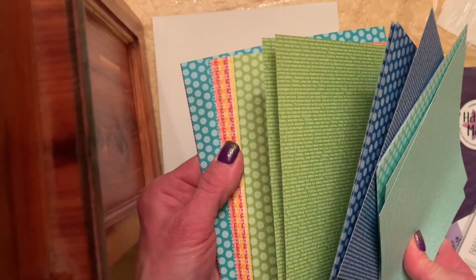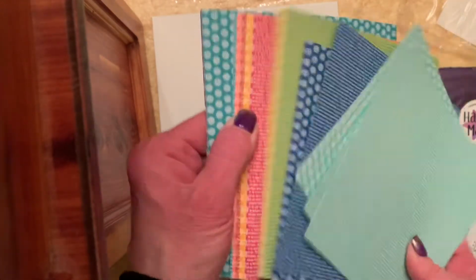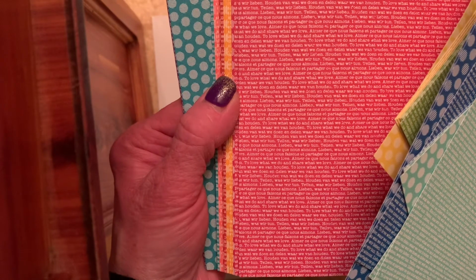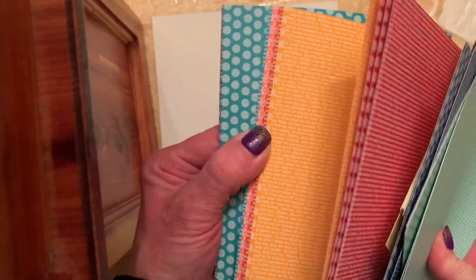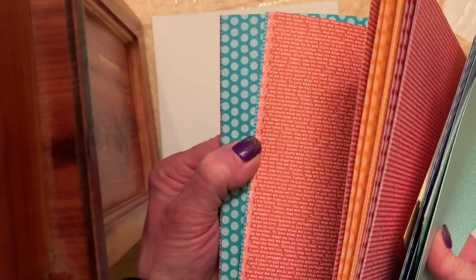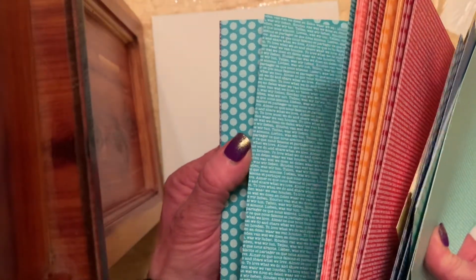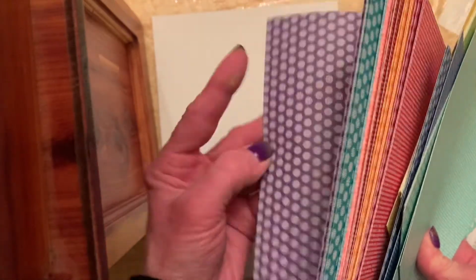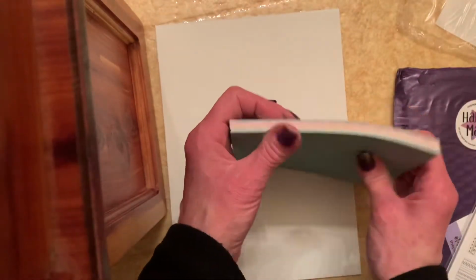Thank you so much, Paper Pixie. What a wonderful prize. Oh, these are cute. Very cute. I love the variety. This would be a lot of fun to do some die cuts and card making. Loving that purple. So that is awesome.